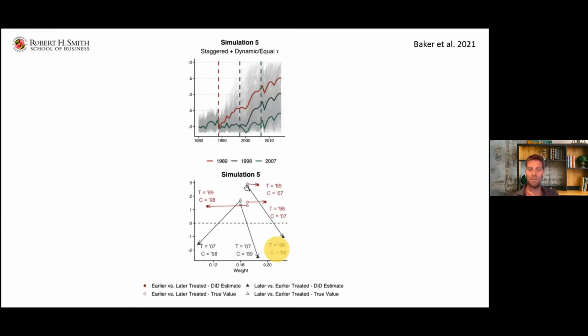And what he's showing you are just 2 dots here. The x-axis is the weight that they get in the Bacon decomposition, and the y-axis is the point estimate. And the blue empty triangle here is the true effect. This is what we should have gotten. And you can see that it's close to 3. Okay. But when you just do OLS on this TWFE model, you can see that you actually get a negative point estimate. It goes all the way down here to -1. And that happens for all of these comparisons when the treated group is coming before the control group.